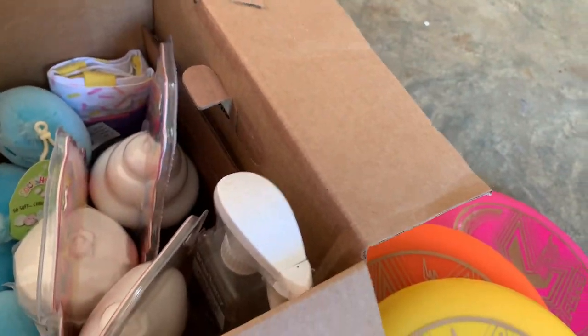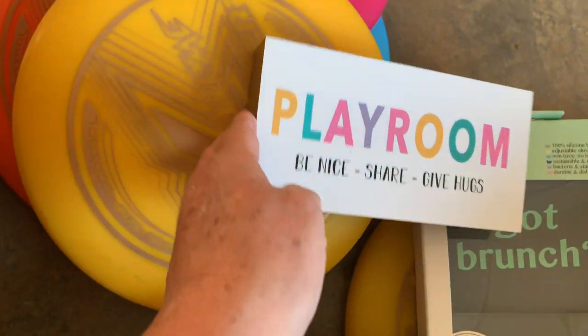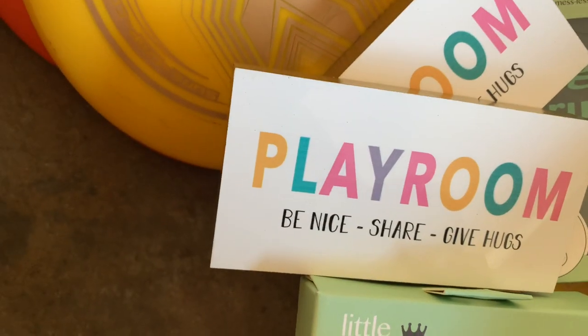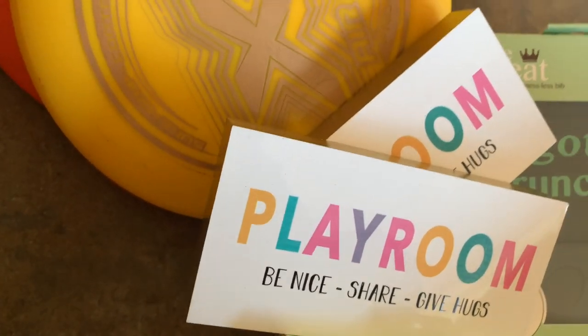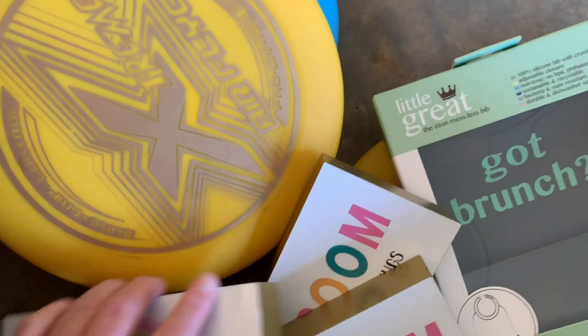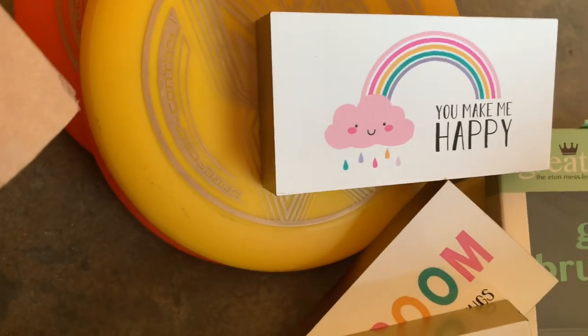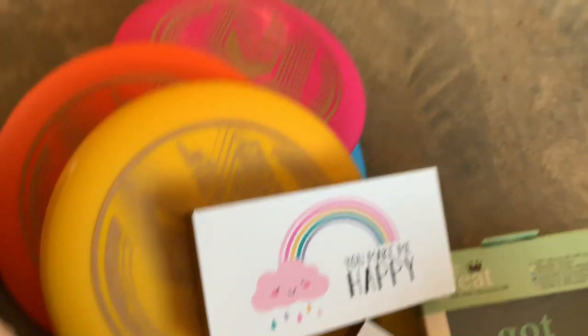And then there was 3, I think, of the playroom, be nice, share, give hugs. There was 3 of them. No, 2 of those. And 1, you make me happy. So see, this stuff like this will be given away at Christmas and everything.